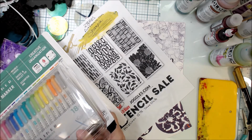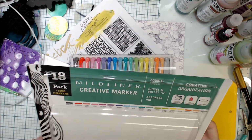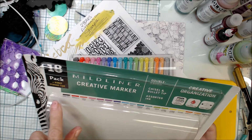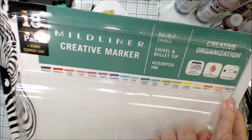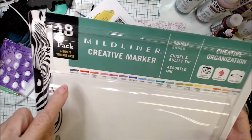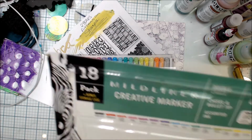And you open up the package, and it too comes in a really nice case. It says they're double-ended, chisel and bullet tip, assorted inks, and then these are the colors that are in here. And they are kind of soft colors, but I like them. That looks like the deepest color is the dark gray, the marigold, and the lavender.